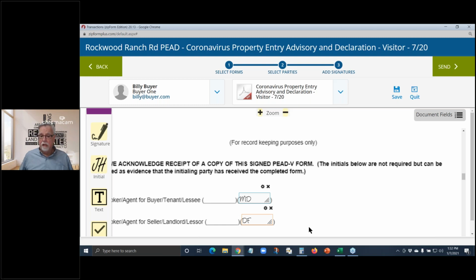Right now, I could download it. I usually don't, because if somebody asks me, do you have a PED form on this property? I've got it. It's in my email. It's also in ZipForms if I need it, but I don't really need it, right? Every day you need a new PED form. You understand? Because it's asking about, are you sick today? And then tomorrow you need a new PED form.